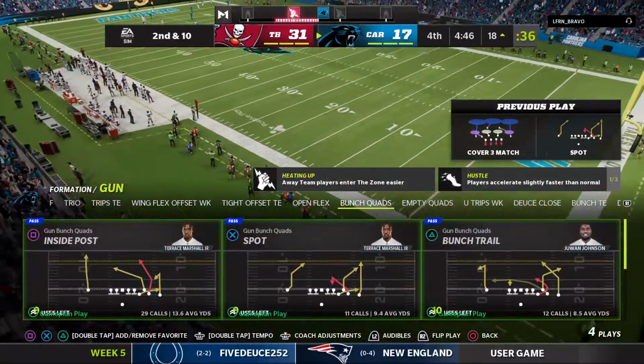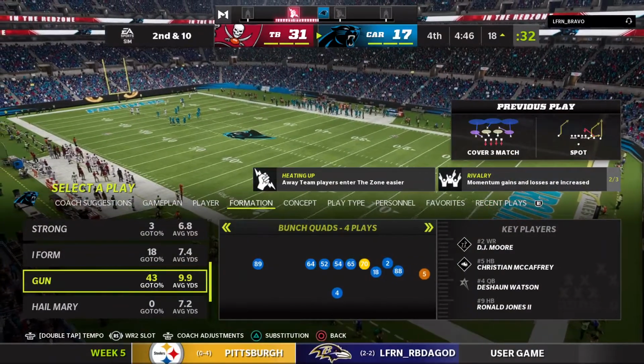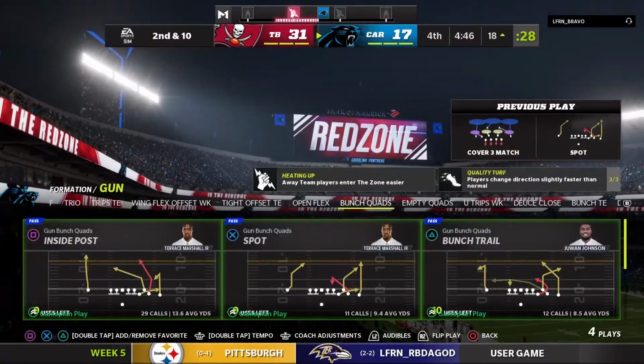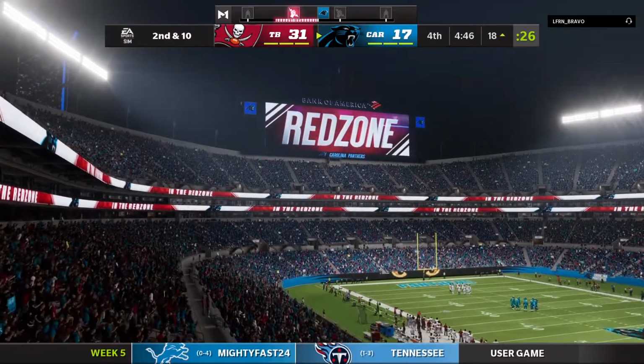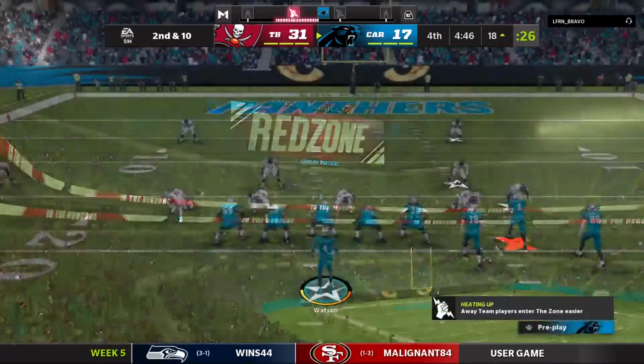An interesting look there because as soon as he got outside the pocket, I thought he was going to take off and run for yardage. But what often happens now with these quarterbacks who can move, defenses want to try and keep bodies in front of him, and I think that discouraged him from taking off and made him try a pass downfield that fell incomplete. 2nd and 10.